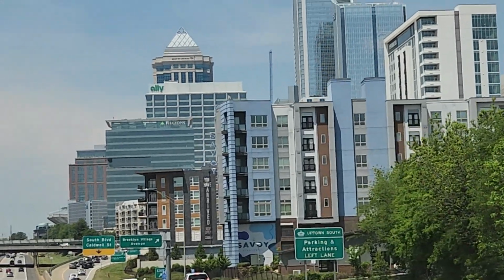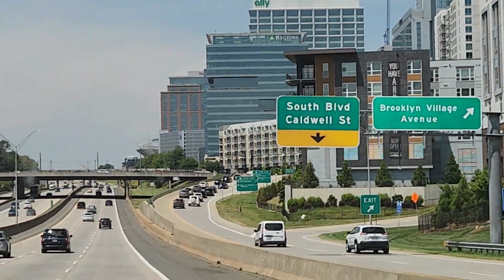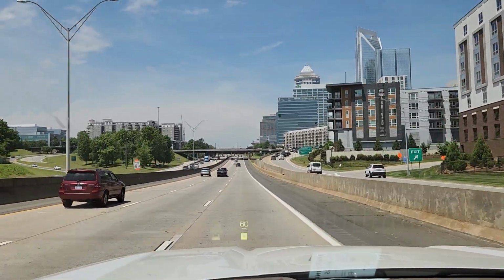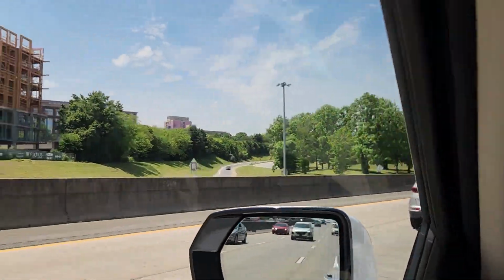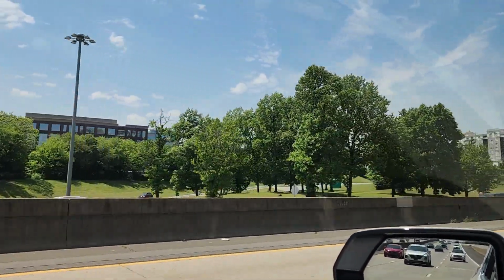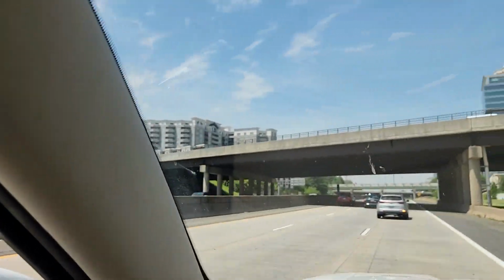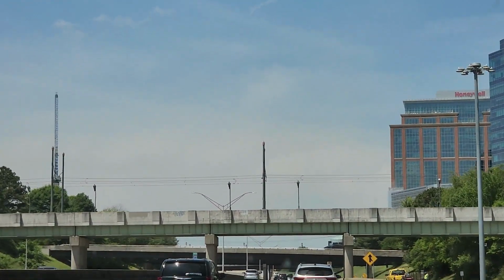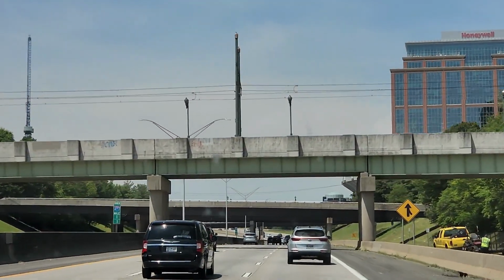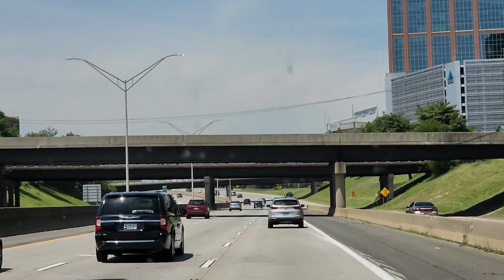So we're coming around the lower side. Let me show you. So this is the lower section of 277. This would be your view coming through here. How pretty is this? To our left is South End area. All right, so all down in there is going to be South End. Coming up ahead of us, this next overpass is the light rail. So that right there is the light rail overpass that heads right into South End. This connects from the north all the way to the south.